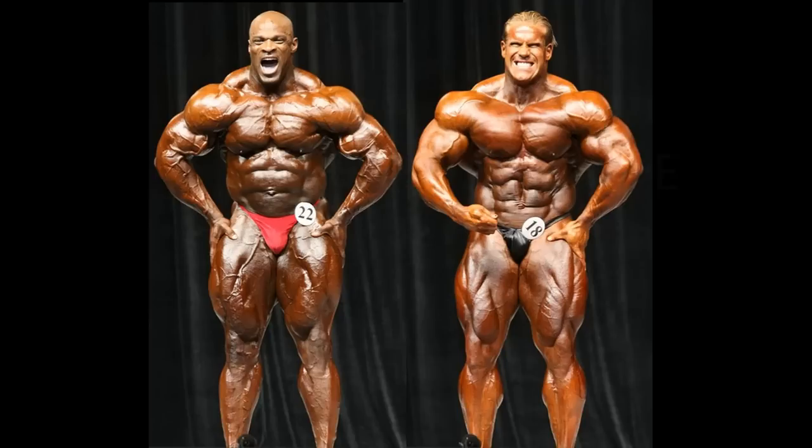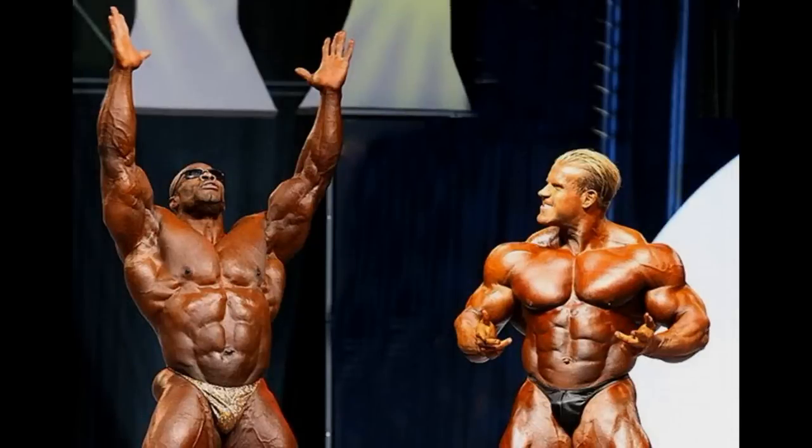So guys, I have the unenviable task of making a decision here. Ronnie Coleman was obviously winning in the front double. He had him in the side chest, in my opinion, and in the most muscular. So was it enough for Jay? He won the front lat, maybe the side tri. But I think it was the back developments, the non-symmetry of Ronnie, and the proportions even were off when you look at the size of his legs.